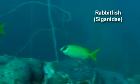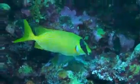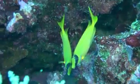Rabbitfish represented another new family for me, with several sightings of the masked rabbitfish, also known as the decorated rabbitfish, and masked spinefoot. Be careful around them, as the spines are poisonous.